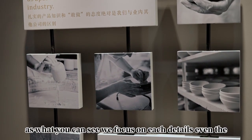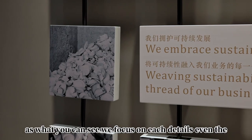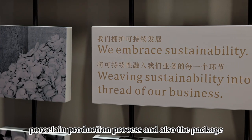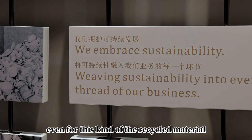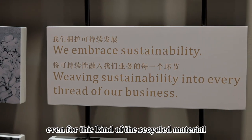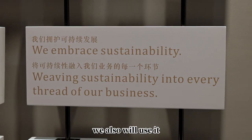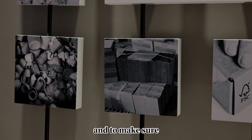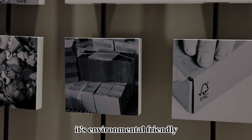As what you can see, we focus on each details, even the porcelain production process and also the package. Even for this kind of the recycled material, we also will use it for the recycling process for the production and to make sure it's environment friendly.